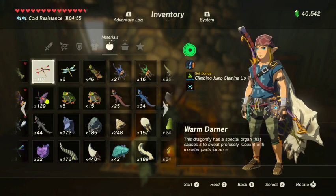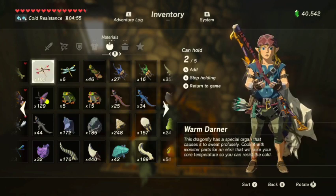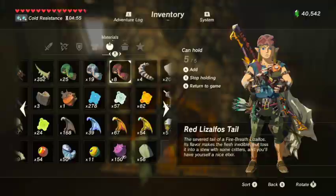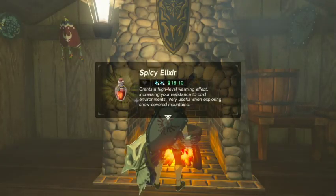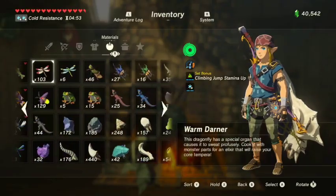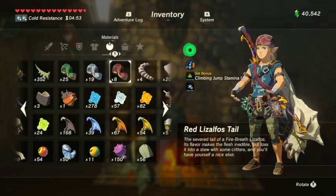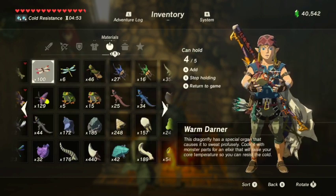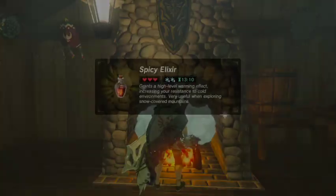Actually, I think that Fire Lizalfa's tail was the best thing I found for this. I've got 9 left. So, I think... Thank you! It's Zelda. I'm sure I will enjoy it. I can't imagine how I wouldn't. Oops. Alright, so we're gonna get some more potions. I don't want to make too many because I think we're almost done with this area. So maybe like 2?